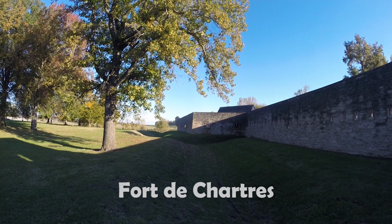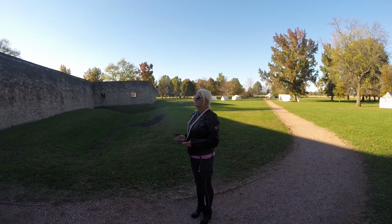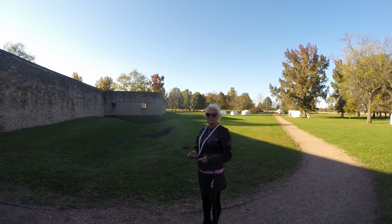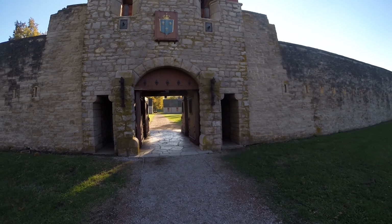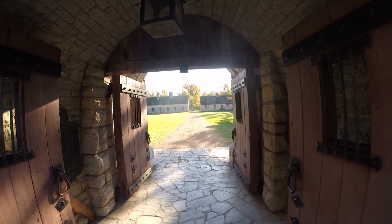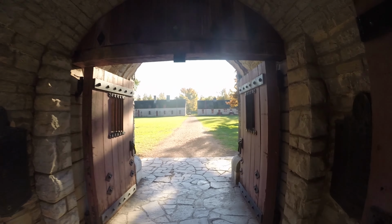Well, we made it to Fort de Chartres here right before closing time, just in time to actually see it. And this was the stone part of it that was built around the original wooden fort. The original wooden fort was built in 1722, and then this stone portion was built something like 30 years later, is what I'd read. So see what it looks like. Got some cannons up there. Got some French emblems and so forth. Wow. This is really cool.